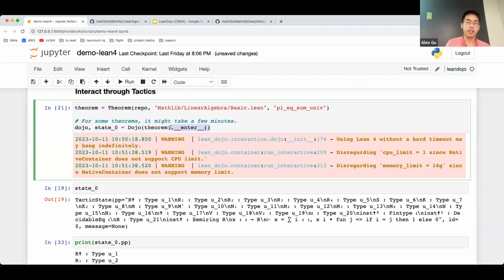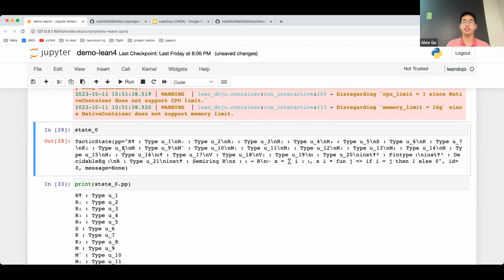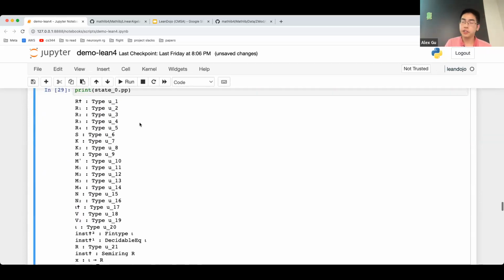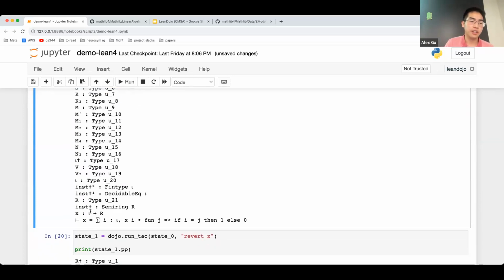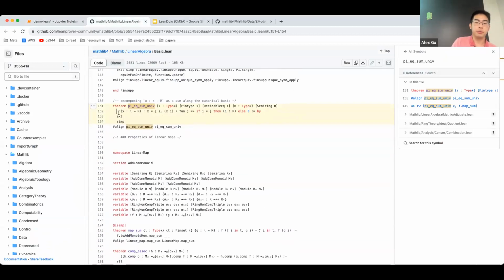And we use this entry point, enter, to have an initialization for the theorem, which I just talked about. So this is state 0, right? State 0 is actually the state before you enter the theorem. Let's say you just entered the theorem, and this is all the variables that you have. So let's see a pretty printed version here. It's very similar to what we saw in the last state, but we see all these variables that were defined earlier in the file. And then we also have this x, right? This is the same x as in this theorem here, right? In this theorem, you have this x, and you want to prove that x is equal to, oh, yeah.